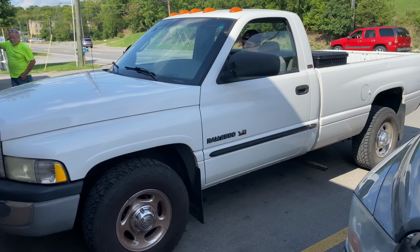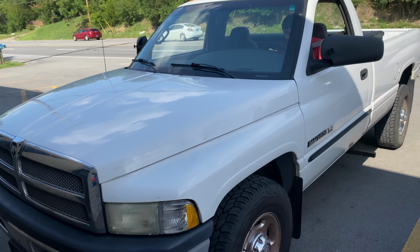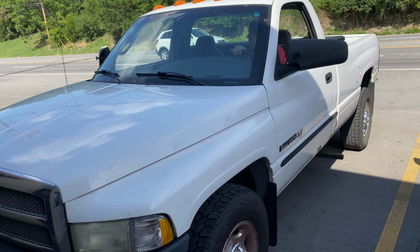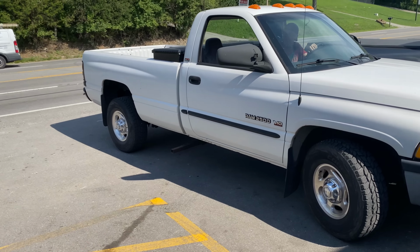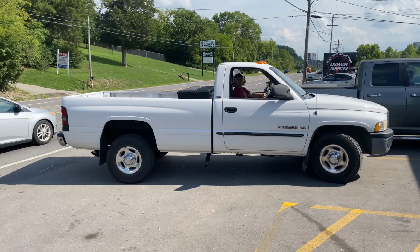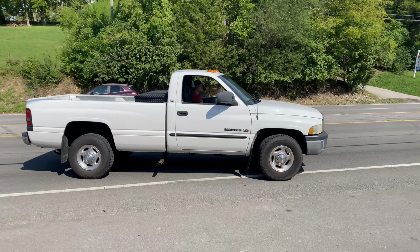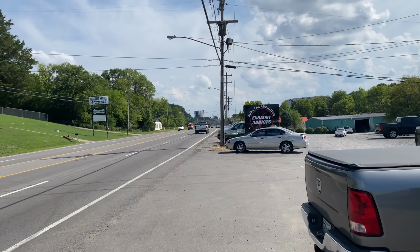Ram 2500 V10 muffler delete and 5-inch tip. All the way from Michigan. Much better. Enjoy, guys.